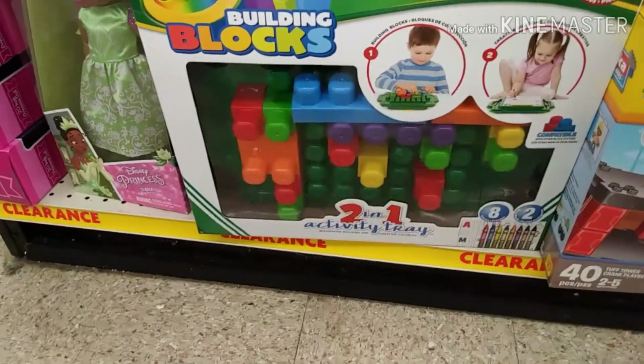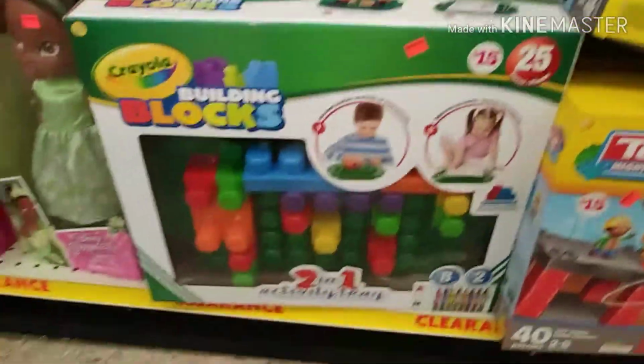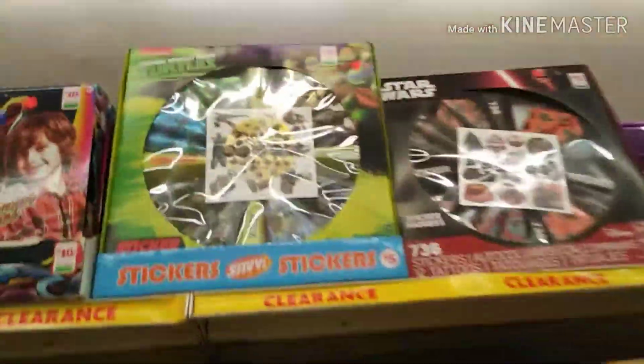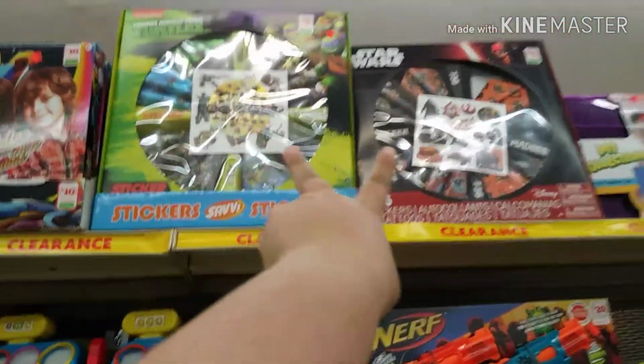They have these $15 building blocks on sale for $9.25. I just wanted to tune in and let you guys know. Come and check your store out. Look at these sets up here, they're only $2.50. That's pretty awesome.